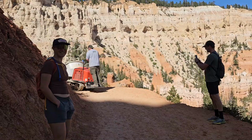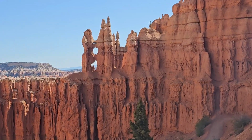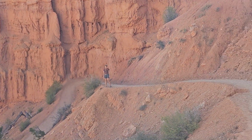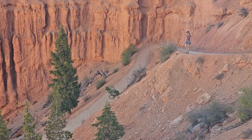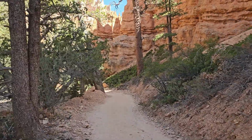But all of a sudden we were surprised to see a vehicle making its way around the curve. I'm sure it takes a bit of practice to get comfortable maneuvering that thing around on these trails. After about an hour of walking, we were just about to the bottom of the canyon.